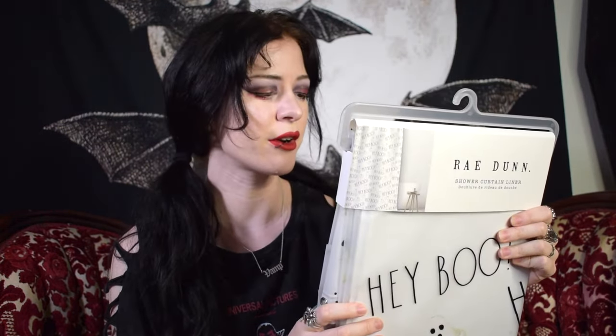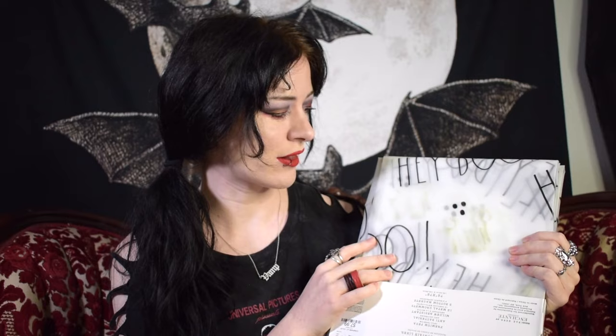Oh yeah. Next up from HomeGoods, I got this cute ghost spoon rest. The bottom part is black with little orange polka dots. This is from the brand Full Moon Furnishings, and it's dishwasher safe, and this was only $3.99. Next up, I got this shower curtain liner, and it is from Ray Dunn. Not the biggest fan of Ray Dunn, but sometimes their stuff is pretty dang cute, and I could not resist this little one. And I could not resist this shower curtain liner that says Hey Boo all over it, and it has little ghosts.